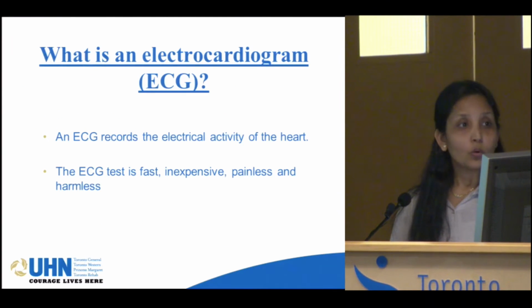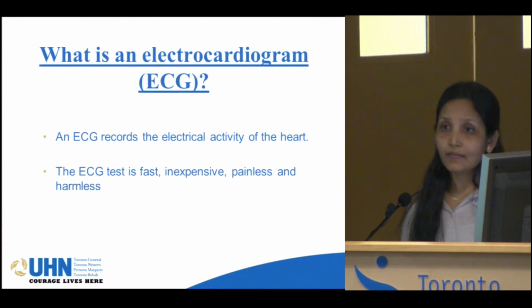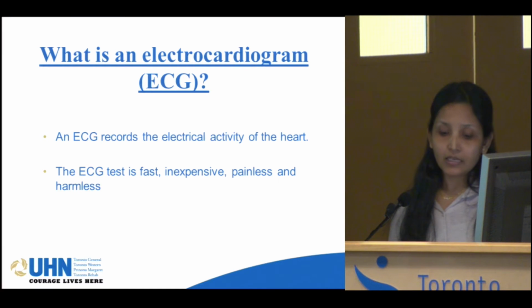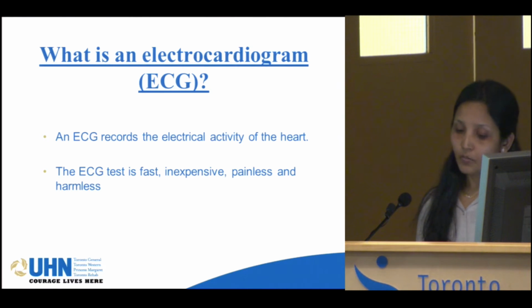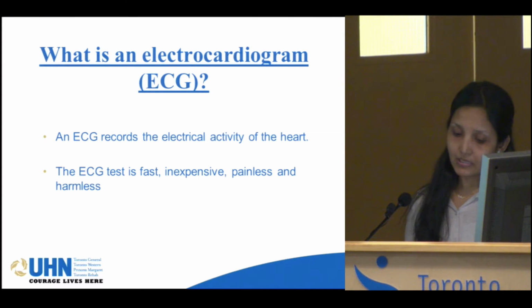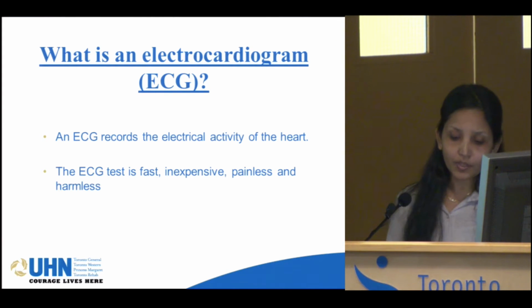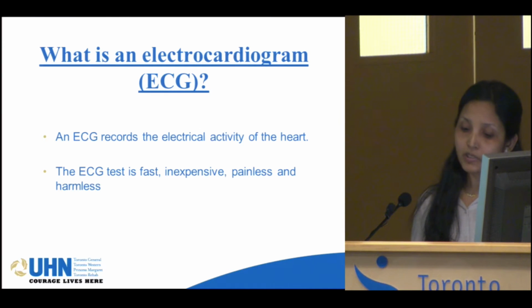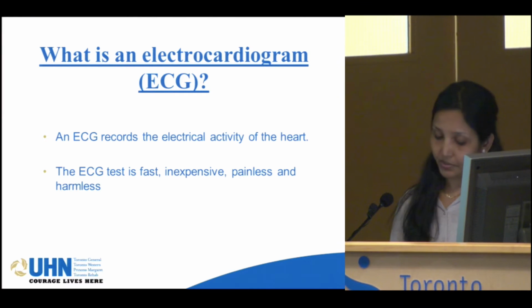Up next is, what is an electrocardiogram? Some people say ECG, and some say EKG. They are both the same. An ECG records the electrical activity of the heart. The ECG test is a very fast, inexpensive, painless, and harmless method. The ECG machine records the electrical impulses coming from your body. It does not put any electricity into your body. Your heart produces tiny electrical impulses which spread through your heart, and finally make your heart muscle contract. With each contraction, we can see waves on your ECG graph paper.